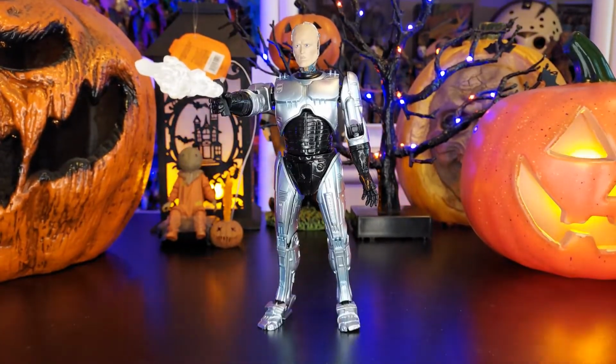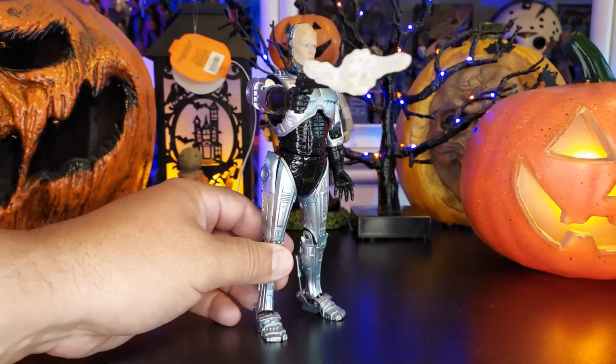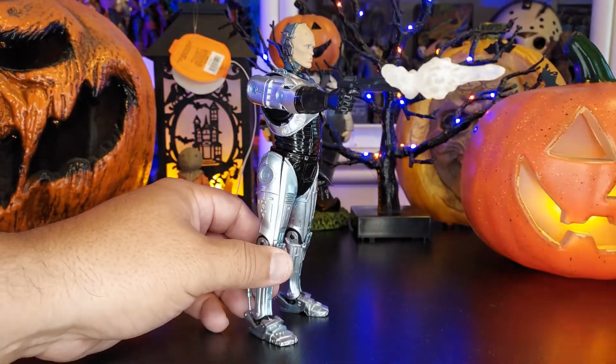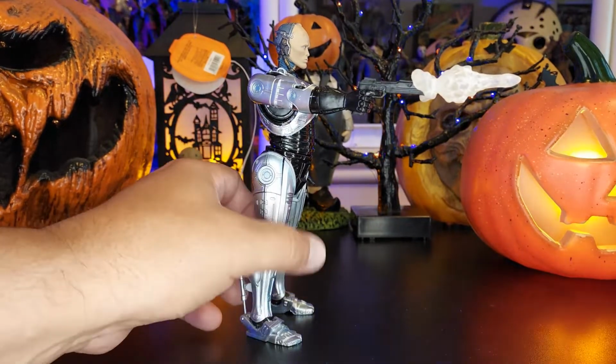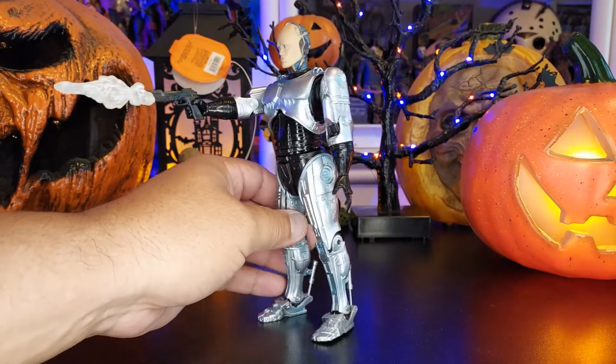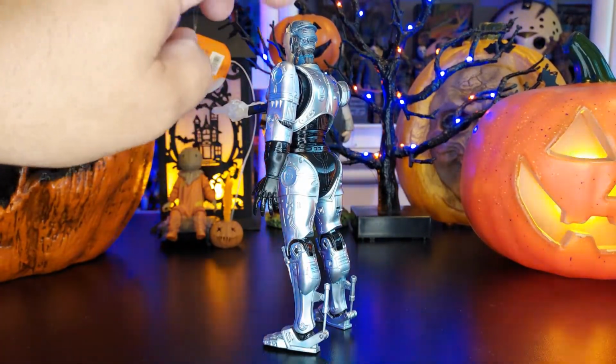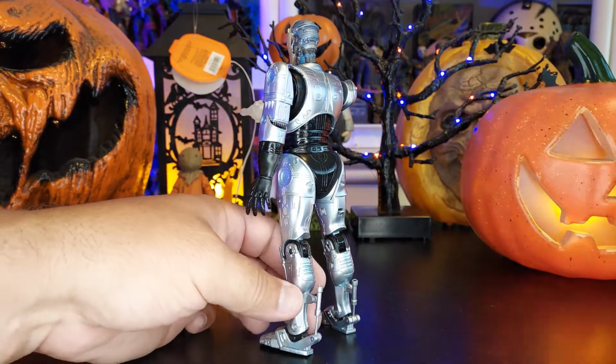Here's how he looks with alternate head on with his Auto 9 in hand. You can see that if you wanted to have him pose like that. Super cool. I like it. Even the way that it matches up through the back right there just matches up super nice.